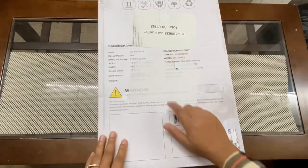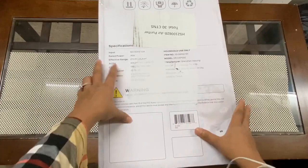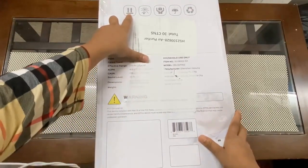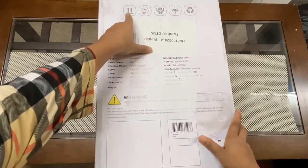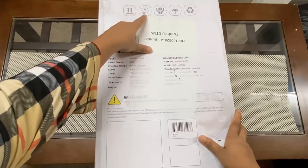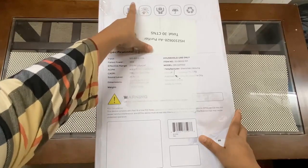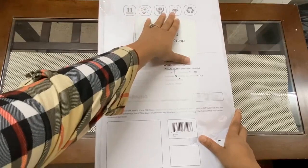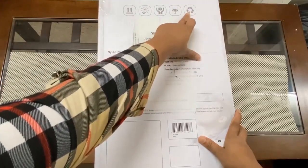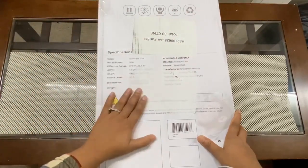I apologize for all these labels that I couldn't take off, but I'm going to explain it to you. Here as you can see, these are the signs. It works on a sunny day, all weather, on a rainy day, and this means it's health safety. It has all these health safety guides.